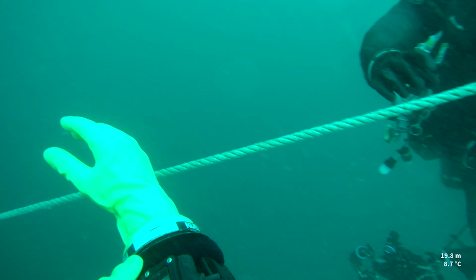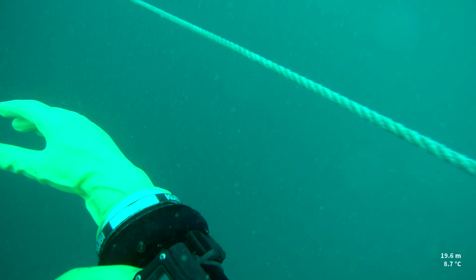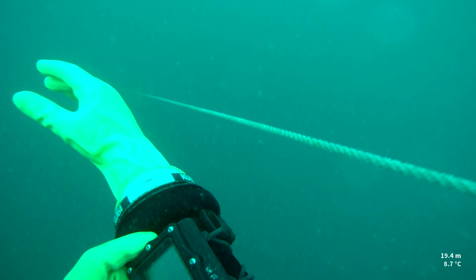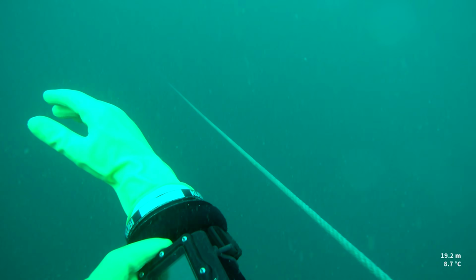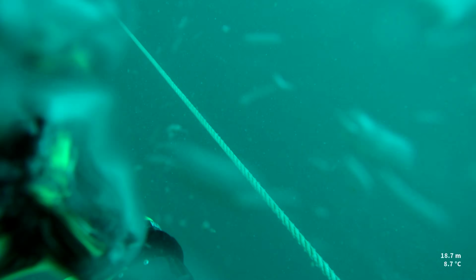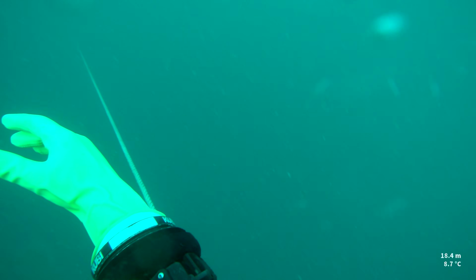You can see the bottom of the prusik was about 25 meters. You can see we've come up to about 19 there. In fact, there you go. You can see me changing the PO2 on my Shearwater on my right hand wrist. That must have been the first deco stop, about 21 or 18 meters or whatever. So I'm sorting it all out.